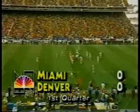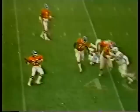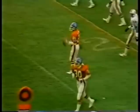Here, no score early. Second down and seven for the Denver Broncos at the 38-yard line. Sewell in motion. Winder's going to throw a pass, and not a very good one. That falls in an empty spot at the 15-yard line. Watson and Sewell were both there, but Winder shot putting that ball downfield.